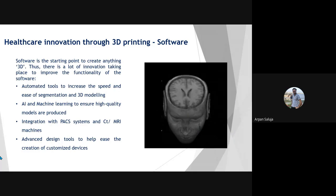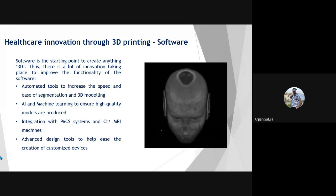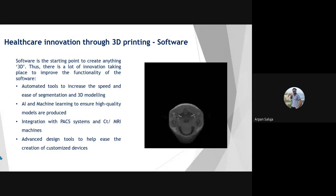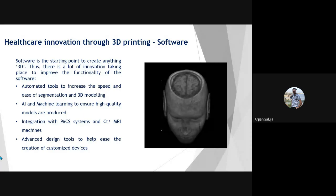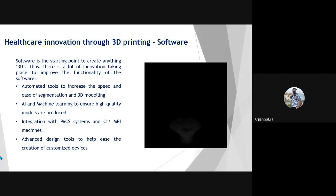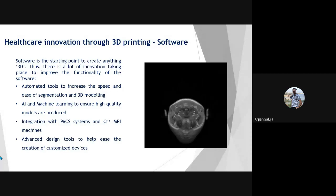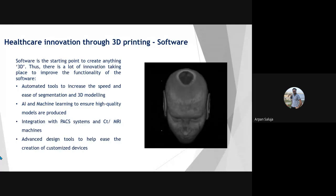Apart from that, there's lots of innovation happening on the software also. Because at the end of the day, when it comes to going from the CT to 3D modeling and 3D printing, software plays a very important role to enable all of that. Most of the innovation happening on the software side is to create automated tools to help speed up this process and make it a lot easier, even for people who are starting off as novices in this field.